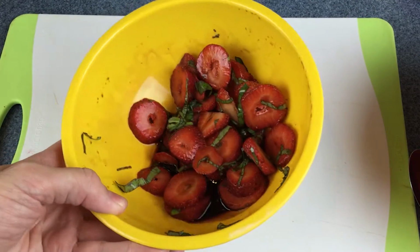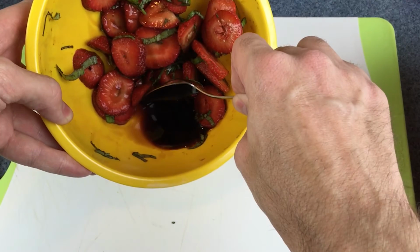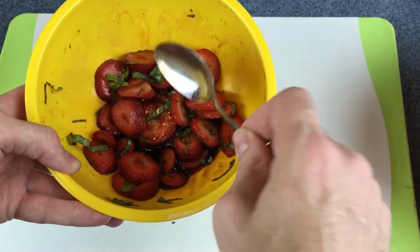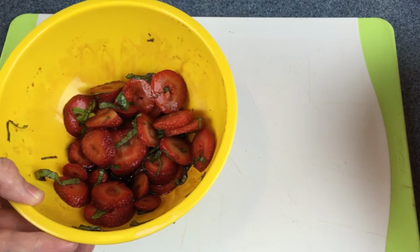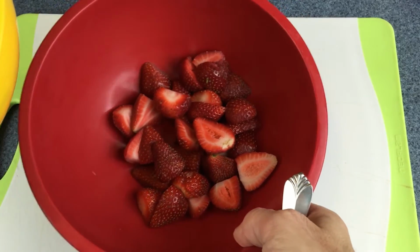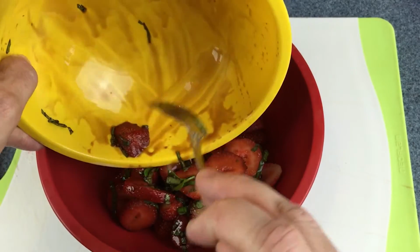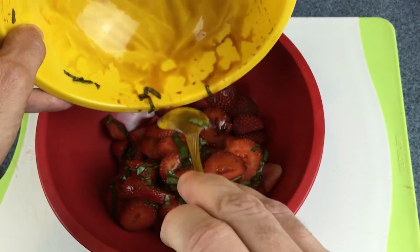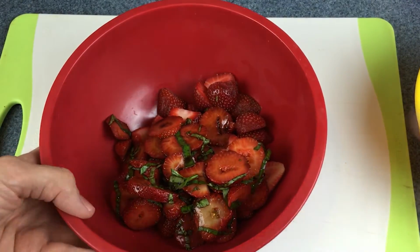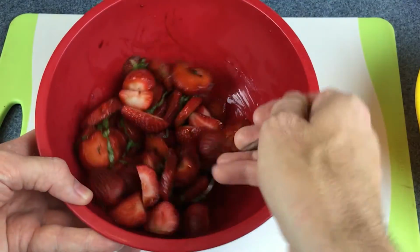Alright, so it's been about an hour, and as you can see, there is a tremendous amount of liquid now from these berries macerating in this balsamic. So what we're going to do is take the chunkier strawberries that I have been keeping in the fridge just to get them nice and cold, and I'm just going to combine the two. You want to make sure to get as much of this beautiful juice as you can, because that is going to serve as our dressing. We're just going to mix that all together.